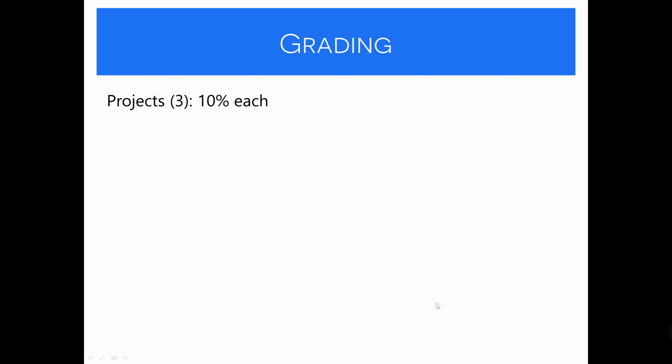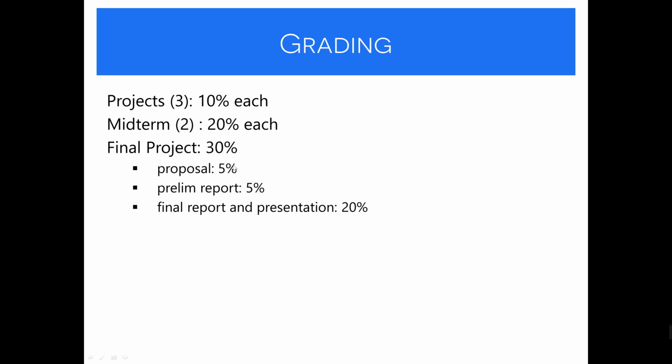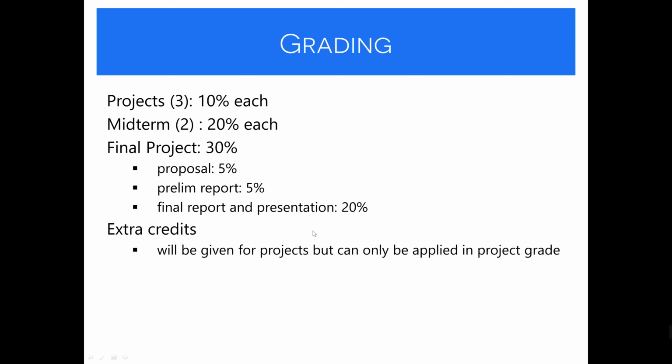So what you can see, there are 3 projects, each of them is 10%. Then 2 midterms, 20% each, and the final project will be a proposal, preliminary report, final report and presentation. That counts the most, okay? And extra credits will be given for projects, but you can't carry it over to other things, right? It stays within the projects, okay?